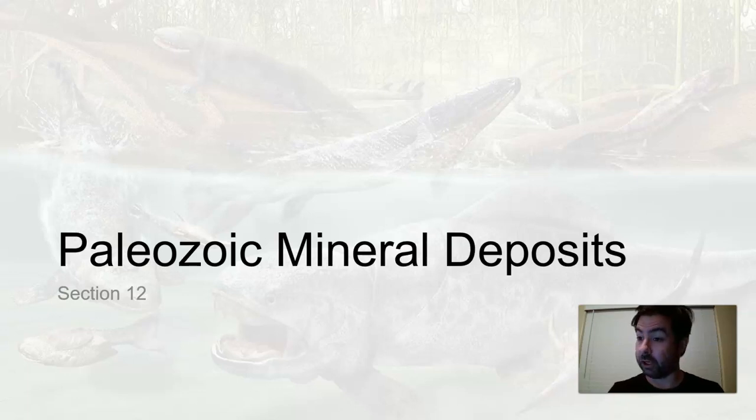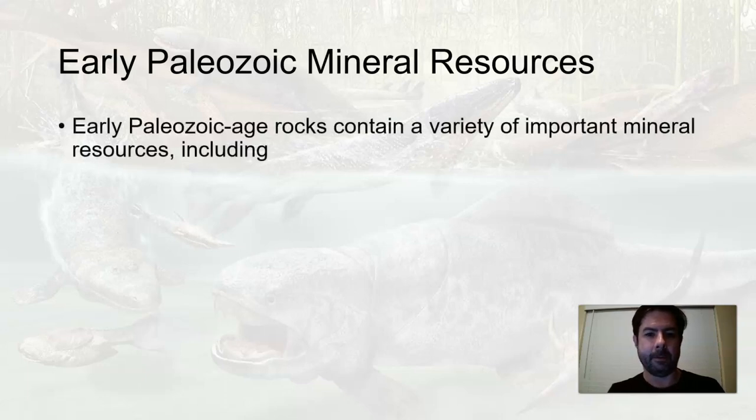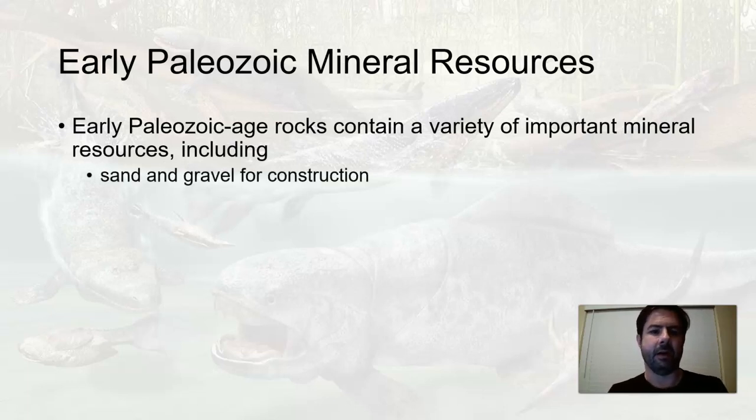All right, let's talk about some mineral deposits. I'll kind of go through this fast. It's just some good things to know as we're ending out the Paleozoic. So from the early, we'll break it up. So the earlier Paleozoic, so we're talking about the Cambrian, Ordovician, Silurian, the first half of the Paleozoic era.